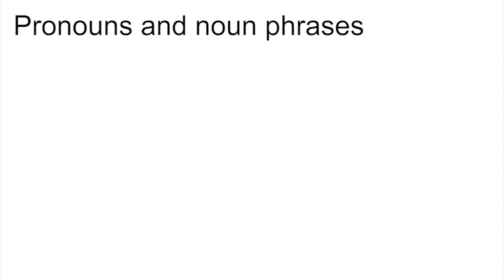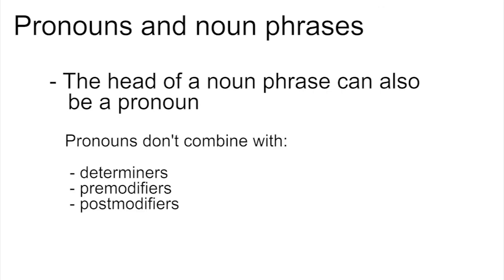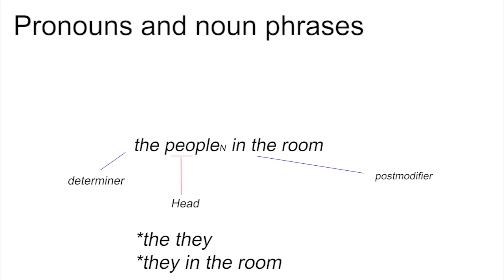Pronouns and noun phrases. Instead of a noun, it's possible for the head of a noun phrase to be a pronoun. If the head of a noun phrase is a pronoun, all the other slots in the noun phrase have to be empty. Pronouns don't combine with determiners, pre-modifiers, or post-modifiers. For example, the people in the room is a noun phrase, where the noun people is the head. There's also a determiner, the, and a post-modifier, in the room. Pronouns can't do this. We can't say the they or they in the room. The pronoun has to be the only element of the noun phrase.